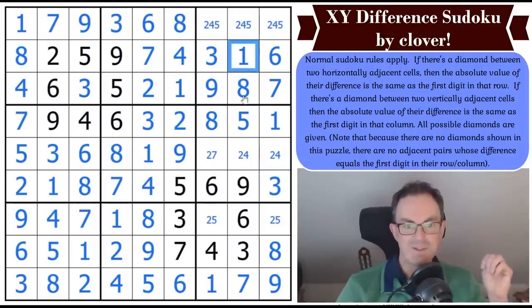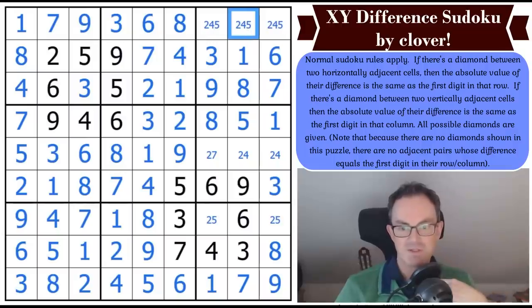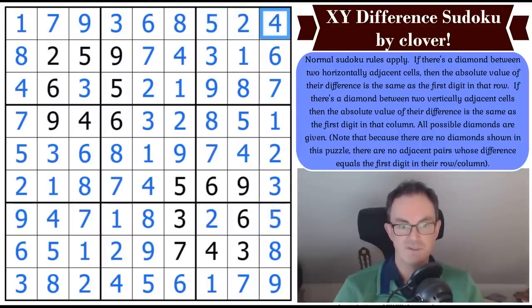Okay, so all we've got to do, I say all we've got to do, is work out which one of these is restricted. Let's try this one first, because it feels like we've got more digits in this column. Is there a difference of 2 anywhere? No, but there is a difference of 4 at the bottom. So that has to be 2, which means this is 4, this is 2, this is 7, this is 2, this is 5, this is 5, this is 4.